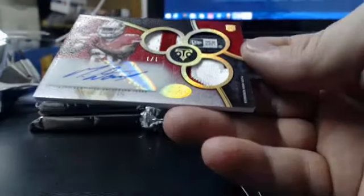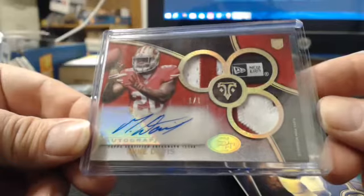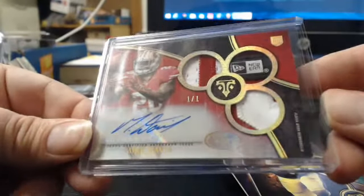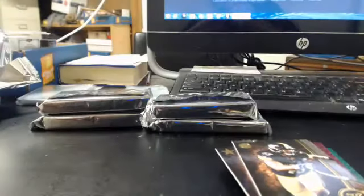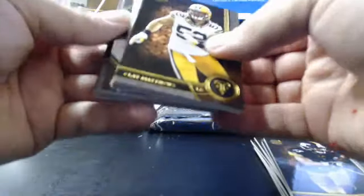And, are you kidding me? Holy crap, guys. That's 2 1-of-1s in the same case. Nice. Triple relic auto. Mike Davis, San Francisco 49ers. And I like that little tag right there. It says new era. Nice. 2 1-of-1s. Wow. Guys, this one actually looks like it's got 3 hits in it.